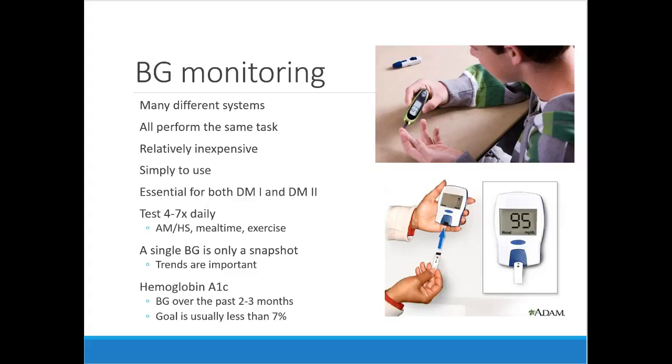A single blood glucose is really only a snapshot, and it's important to look at your trends. So knowing how to access the data on the glucometer, or if your patient keeps a diary of their blood glucose. And so the trend is really what's big. If you have one glucose of 300 and everything else looks in range, well, you can probably take that as a fluke and not really get too concerned about that.